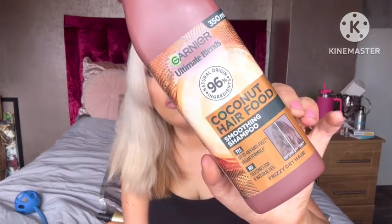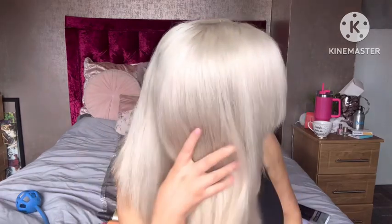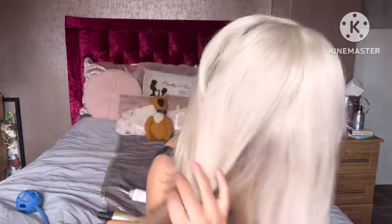For shampoo, for just washing your hair, I love this Garnier Hair Food Coconut Smoothing Shampoo. I have used this on and off for years. It makes your hair feel nice and clean, but it doesn't dry your hair. It smooths your hair. I have quite thick hair, as you can tell. That's smoothed down with my Sharp Flexstyle with the round brush, but my hair is really, really thick, and I find a lot of shampoos can make my hair feel frizzier. This one's meant to target frizz and make your hair feel nice and smooth.